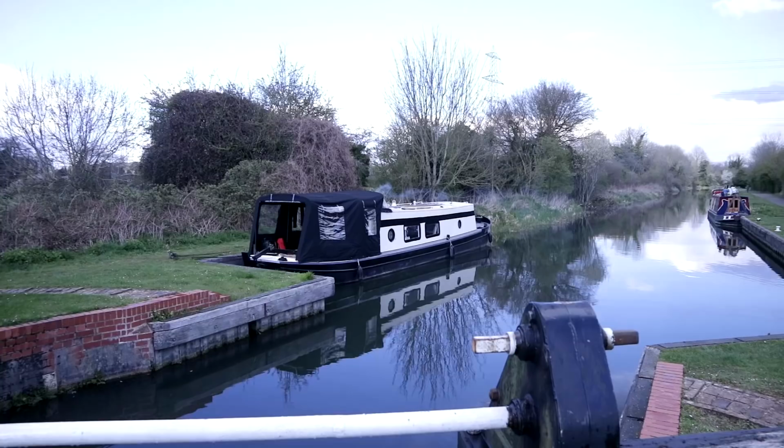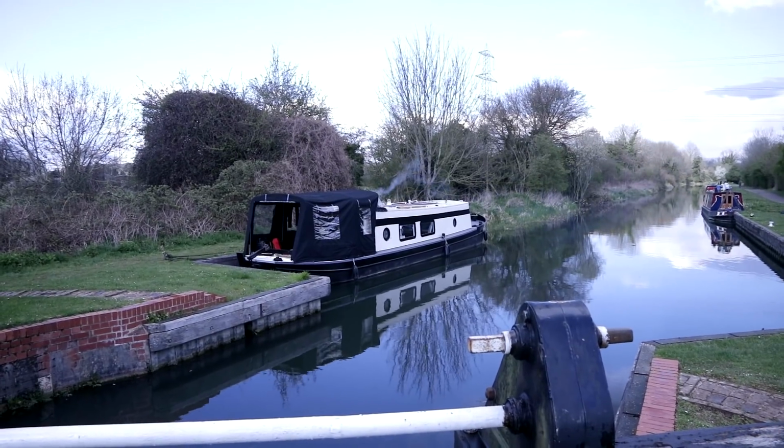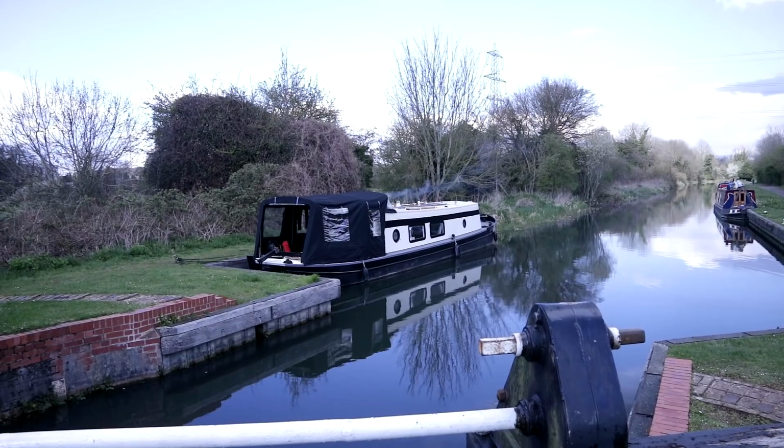It's nice to see the character come out of the people who live in the boat as well, and I think that's kind of the difference. Some people would go for a Dutch barge because of the different space inside and outside, but I think this particular boat has got the most outdoor space that I've seen on any boat, really. If you take the canopy off, it's massive.